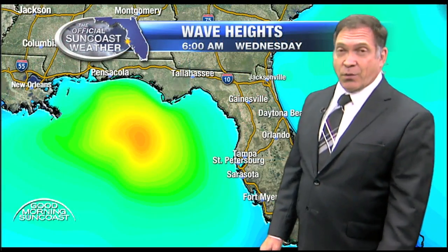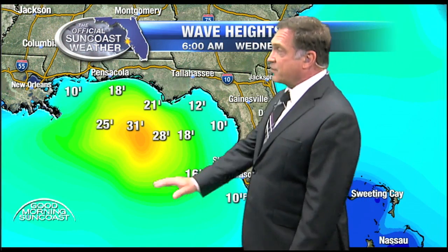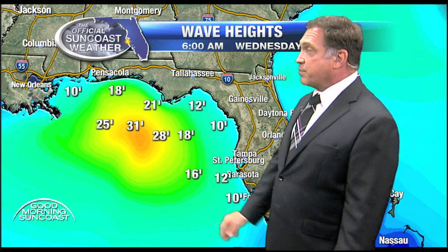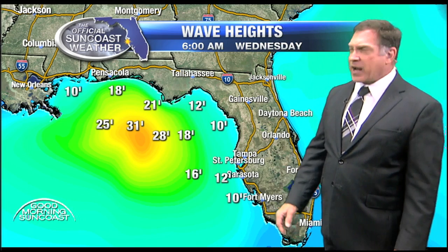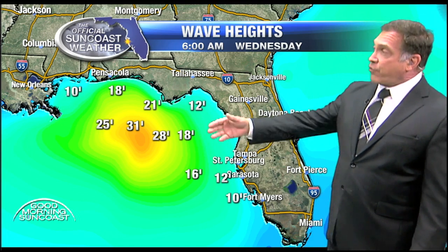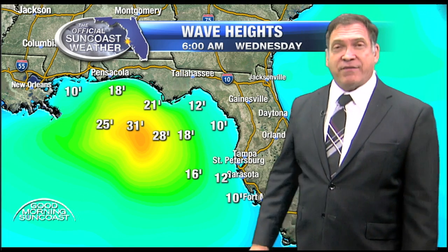Some of the wave heights around the center of this storm are certainly impressive. We saw this yesterday down to our south, 20, 25 foot waves around the center of the storm, maybe even as high as 30 according to this model. And those propagate outwards. So even though the wind speeds are not all that great, we're not really getting wind-driven waves so much as waves propagating outward through the Gulf waters and crashing onto shore, elevating our wave heights.